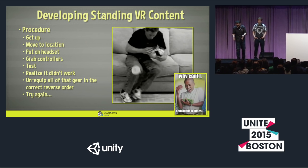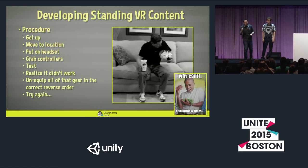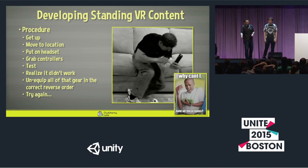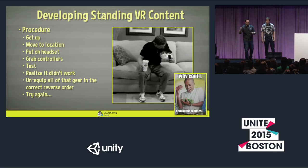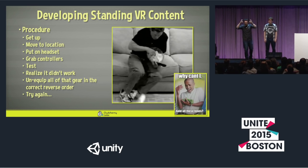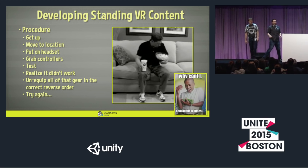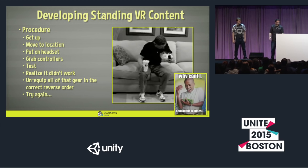Then I'm going to have to look at my controllers, which hopefully are tracked in VR space, and grab them with the headset on, do whatever minute test it was that I obviously failed at doing because you never get it right on the first try. And then you have to unlatch in the reverse order. So you've got to put the controllers down. I have to take the headphones off before I can take the headset off and then put it down, go back to my computer, and then make the one line change that I screwed up in Unity.